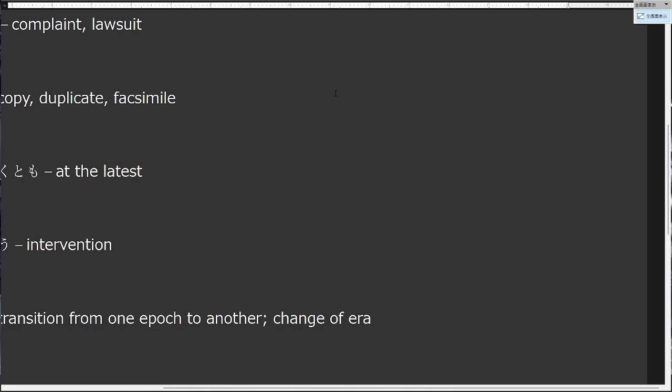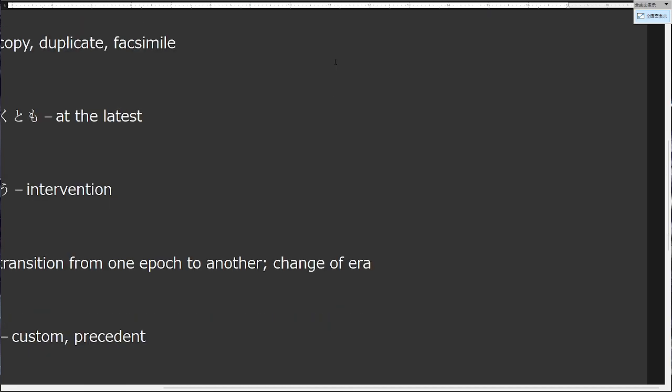A lawsuit or a complaint is an utae, from our kanji and verb utaeru, meaning to lodge a complaint or bring something to someone's attention. A copy, duplicate, or facsimile is an utsushi. Utsushi is a copy or facsimile from the sha in shashin.